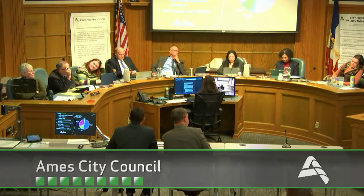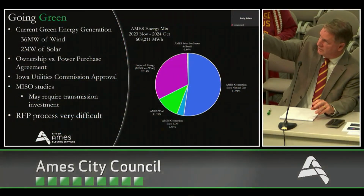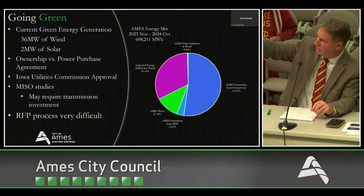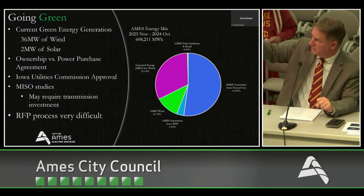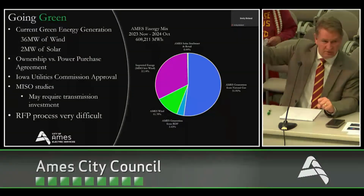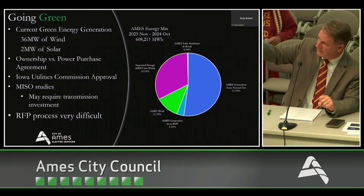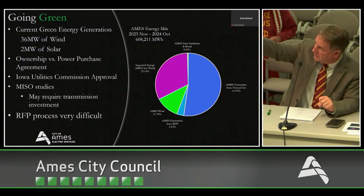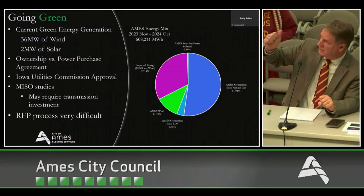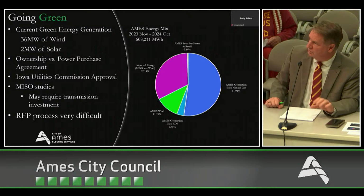So the pie chart on the right-hand side is a 12-month look, November 2023 to October 2024. Today, because we're burning garbage, about 52% comes out of the Ames generating plant. We're producing 50% of our energy from natural gas. RDF provides about 3.5%. Our wind right now provides about 11.7%. We get 0.5% from our retail solar and our own SunSmart project, and we buy about 32% from MISO.